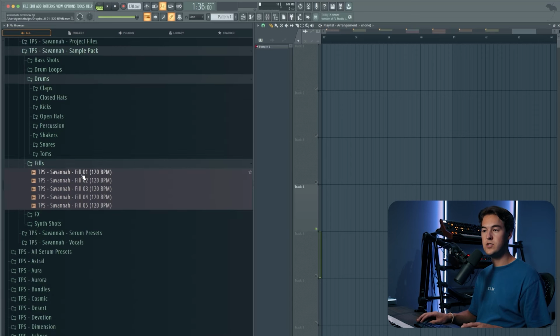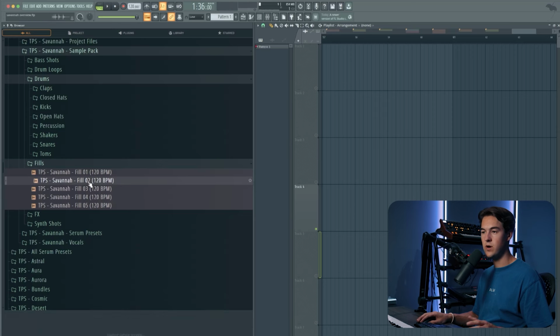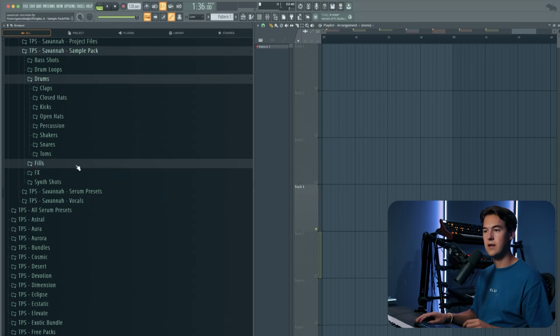Then we got some fills, which are some shorter ones like this one, or this one, but we also have some longer fills in there. Which is nice to use in the builds of your tracks. We will add a few more, 5, so that will be later included.